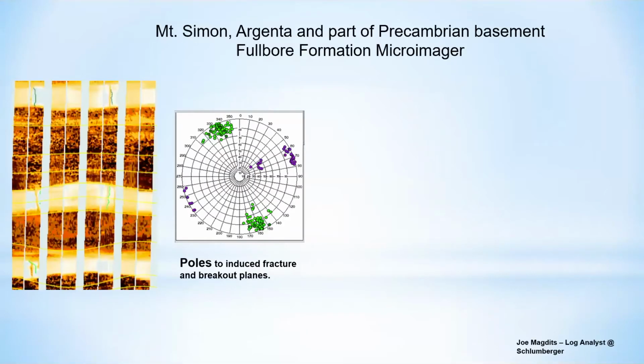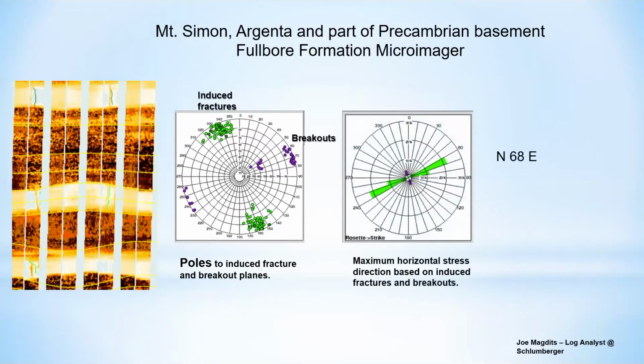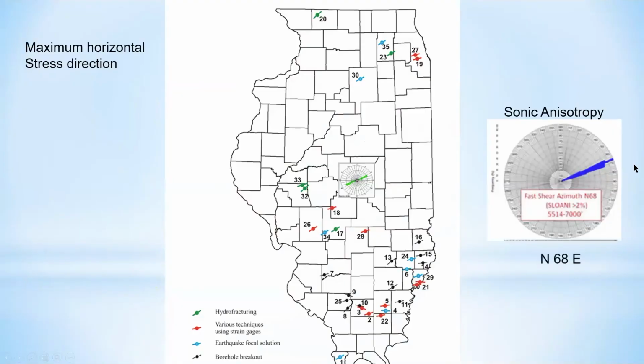Using the Fullbore Formation Micrographs, you could take a look at the drilling-induced tensile fractures that show up in some of the stiffer layers here. So we're looking at the poles of the induced fractures and the breakouts, which comes up with a maximum horizontal stress direction of north 68 degrees east. Also in the sonic anisotropy, we're also seeing the same direction. And we see that in other measurements throughout the northern part of our 3/4 of our state with the same type of directions, using different measuring techniques throughout.